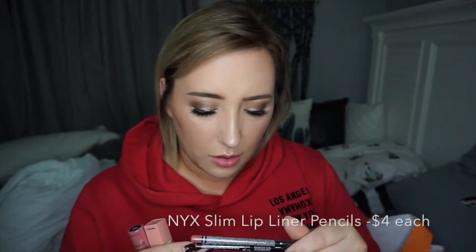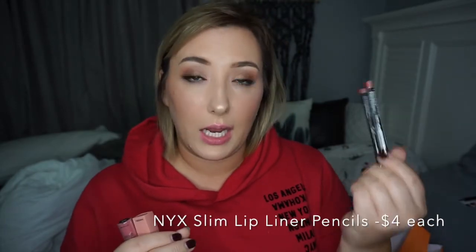For lips, these were just on sale with NYX at the store, so I ended up buying 2 because, again, with the plastic, you can't really see what the color is. The colors are Rose, Daphne, and Natural. Either one of these hopefully will match the lipstick and the lip gloss that I bought.